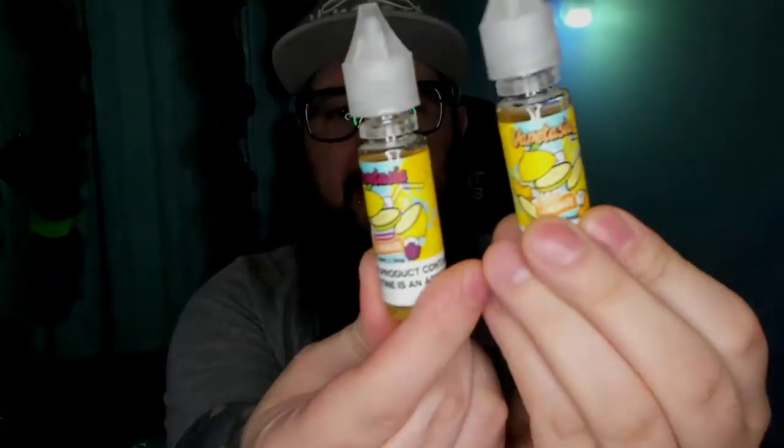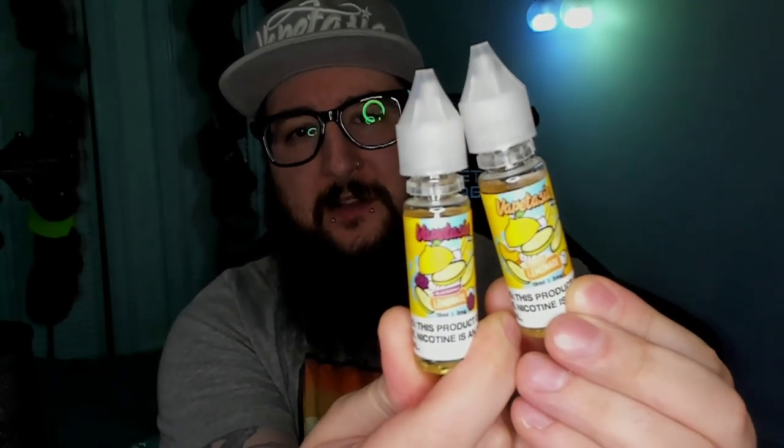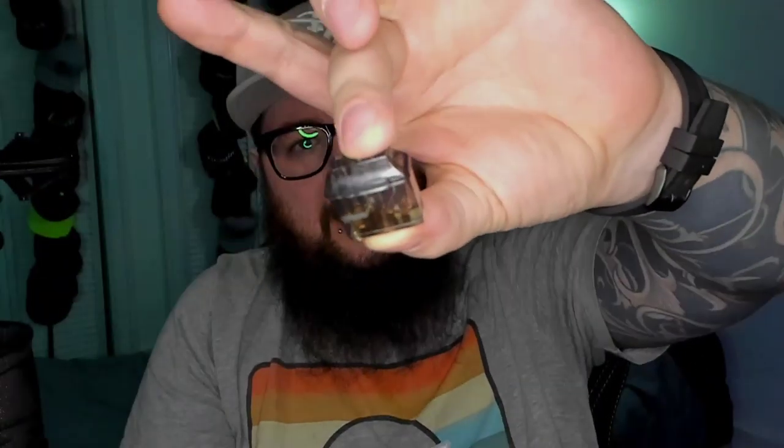I'm using some Vapetasia regular juice in there. I got these sample bottles of their lemonade line. So I've got a blackberry and a peach lemonade that I'm alternating. I have an extra pod right here that I'm using in it for the other flavor, and I'm just kind of switching back and forth. It's nice and summery. I'm vaping a lot of summery flavors.